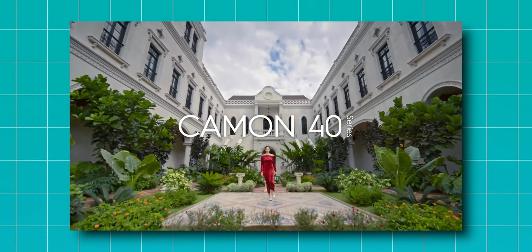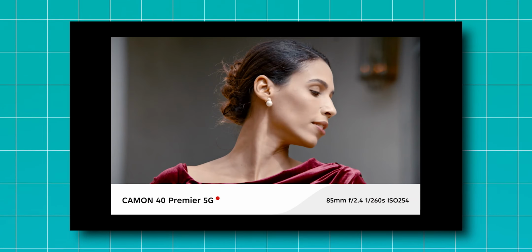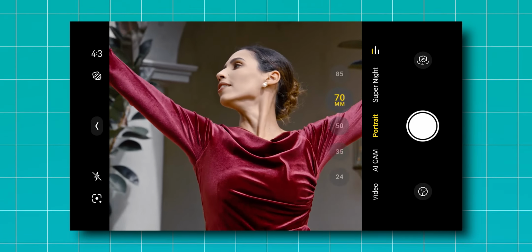It's quite evident that the Tecno Camon 40 Premier is the camera king between these two devices, but not by too much, all things being fair. Both phones are capable of shooting videos at 4K resolution 60 frames per second for the rear cameras and 4K resolution 30 frames per second for the selfie cameras.